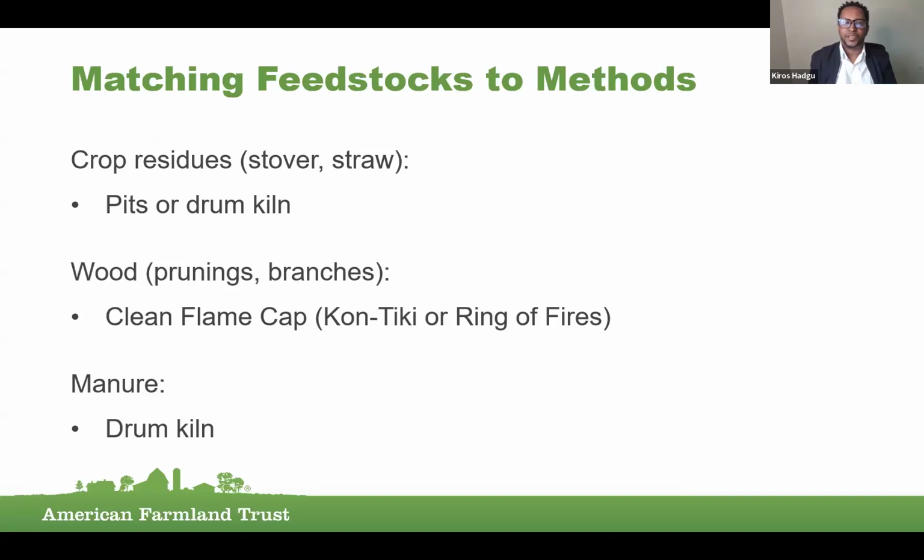Another question we get from farmers is, how do we really match feedstocks to methods? This is not always fixed, but what I mostly recommend is if you have crop residue like stover, straw, or maize stover, it would be advisable to use pits or drum kilns. For wood, it's more efficient to use the clean flame cap, like the Ring of Fire. And for manure, also drum kiln. But it's not a blanket recommendation, this is just what we mostly recommend.